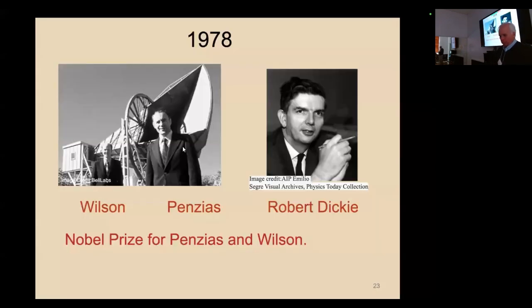And well, I have to talk a little about Nobel Prizes, I guess. Penzias and Wilson got the Nobel Prize for this discovery. But Robert Dicke and his collaborators, who were working on it and explained what it was, they didn't. And there was also some bitterness involved because Alpher in particular and Hermann felt they had discovered the cosmic background radiation. They had predicted it. They had gotten it from theory.